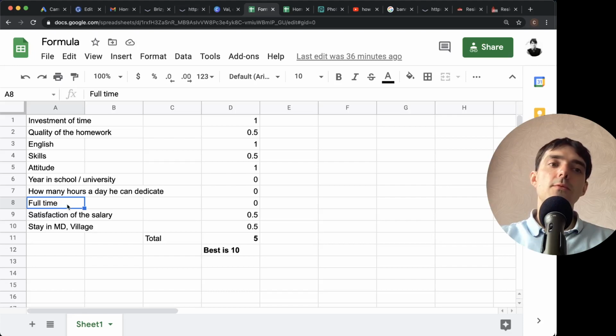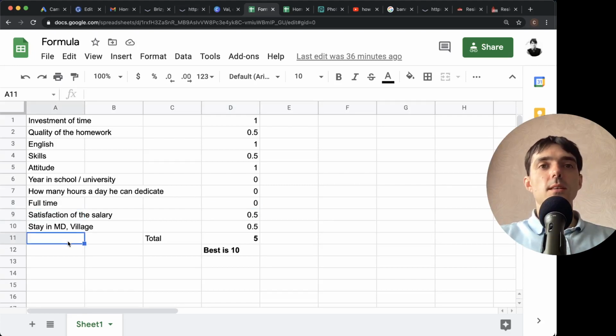If you can dedicate full time, if you're finishing the university, okay, that can be worth 1 point or more. Satisfaction with your salary: maybe it's okay for you, for some it's too low, and if it's too low, it's not an advantage for you, and you will not feel motivated to work. And this is kind of reality. You need to realize this is not enough for me, I need more, and the company is offering only this at this stage. Maybe I'll consider working in another direction, with other companies and other jobs, to get the salary I need.